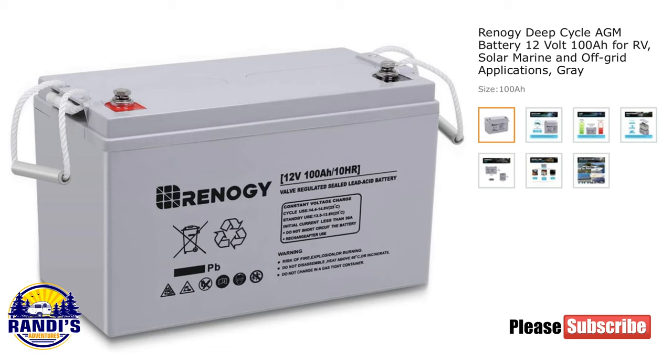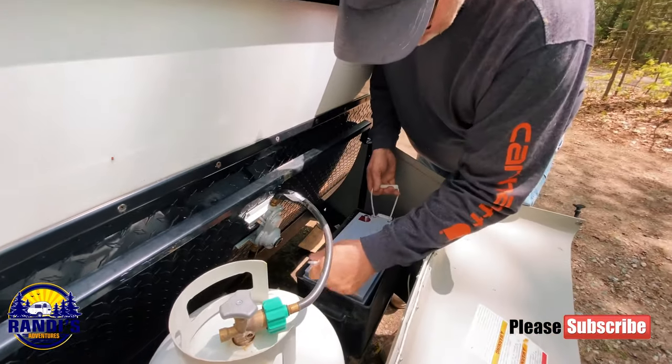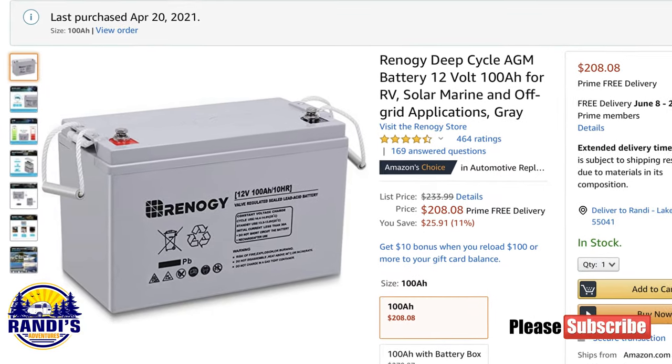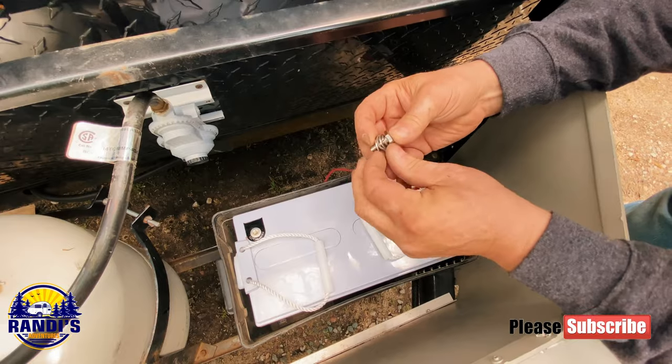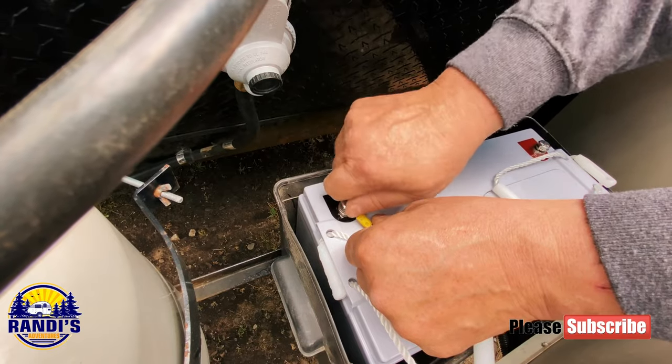The new AGM RV battery that we're going to be installing is the Renogy Deep Cycle 12-volt, 100-amp-hour battery. And I paid $200 for it on Amazon. I've read a lot of really good things about this brand and about this battery.